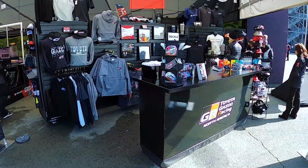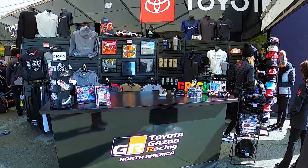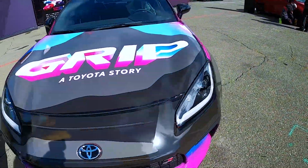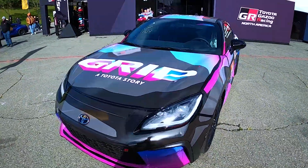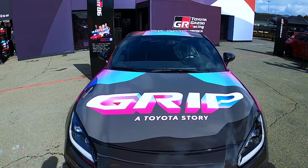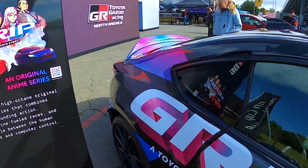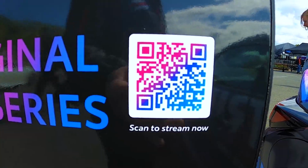Here's a Toyota merchandise booth for all you Toyota lovers out there. It's a nice paint job, or wrap I should say. Grip, a Toyota story. Is it an animation? No, there's a QR code on the top. Yeah, it's an anime series. Anime series about Toyota. I'm gonna give you guys the QR code if you want to watch it. That's so funny if that's what it actually is, bro.